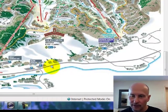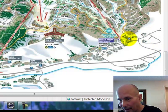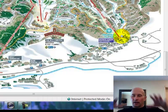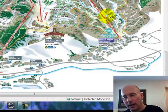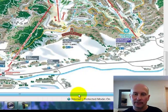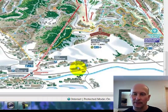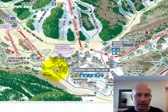But anyway, here's a little bit of another insider thing. If you keep going on Highway 6 and you go into the part that's called Arrowhead, there's like a little parking lot in here. There's a really nice restaurant at the bottom of the lift, umbrellas and stuff. If it's a nice day, you can hang out there and drink beer right at the bottom of the Arrowhead Bond Express lift. So that's a little tip for you, but the easiest thing to do is just park in these parking lots right here, and then you end up right up here in Beaver Creek Village.